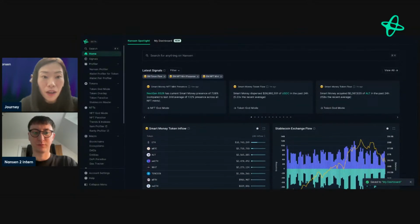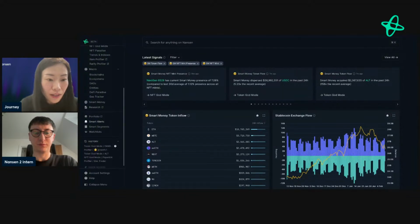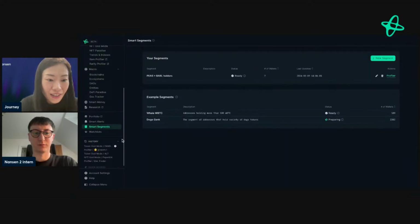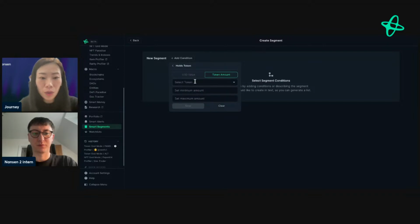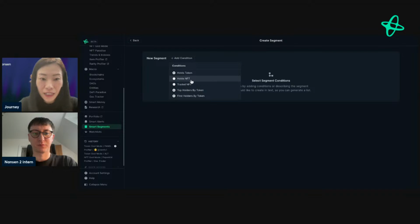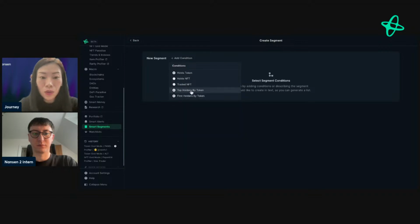I think you're referring to the professional plan here. You can add as many widgets as you want to your personal dashboard. Another thing a lot of our users really love is smart segments. This is a test account, so I don't have a lot of smart segments created here. But what you can do with smart segments is surface multiple addresses that share a common condition. Maybe they all hold this token with a minimum amount, or NFTs, or they have traded these NFTs with a certain percentage of gains.